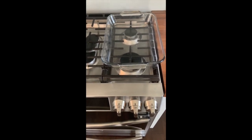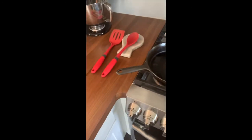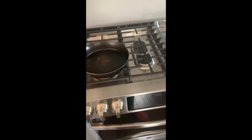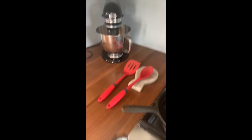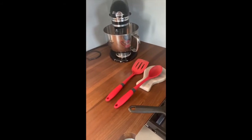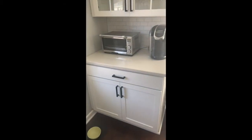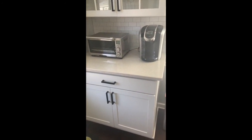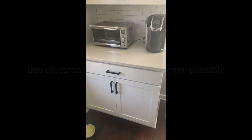As you can see here, I leave out a baking dish and a pan on my stove, as well as frequently used cooking utensils. These objects are things that I use frequently to cook in my kitchen. I also leave out my heavy mixer so I don't have to bend and lift that up. And also on the other side of the kitchen, I have my coffee pot out and my toaster oven because those as well are heavy objects that I want to limit from bending and reaching to grab frequently.